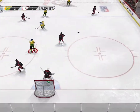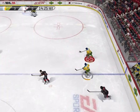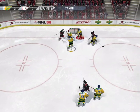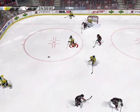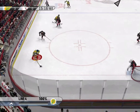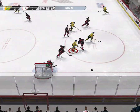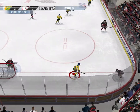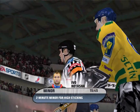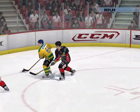Yaris. Hammond. Checked into the bench. Vsetin jumps on it. Snaps the shot. Delayed call. Shoots! Just missed the net. He's getting called for high sticking. He'll be spending the next 2 minutes in the penalty box.